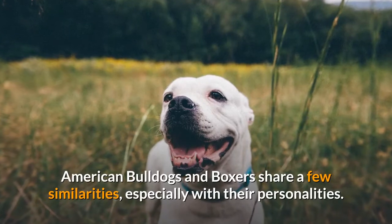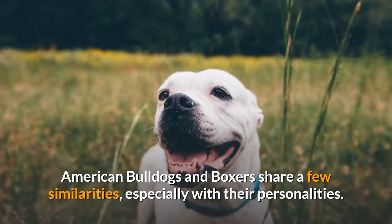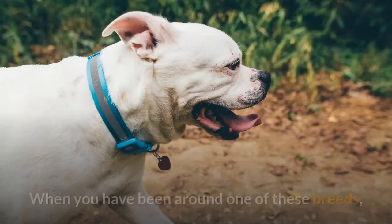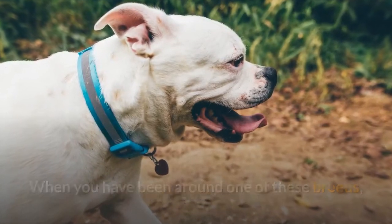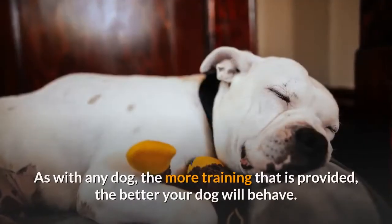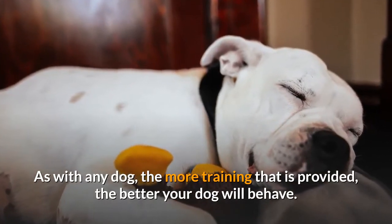American Bulldogs and Boxers share a few similarities, especially with their personalities. But they have many attributes that make them unique. When you have been around one of these breeds, you will realize how loving they can be once a bond is formed. As with any dog, the more training that is provided, the better your dog will behave.